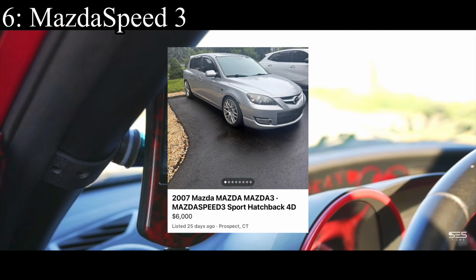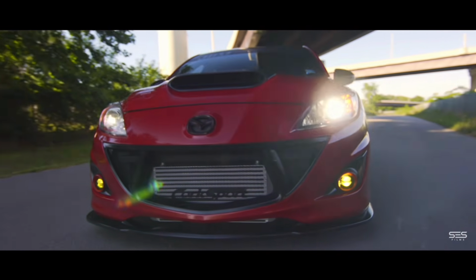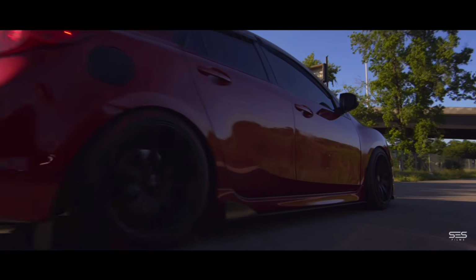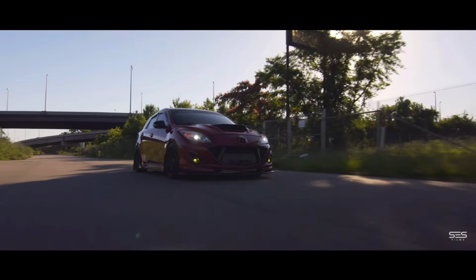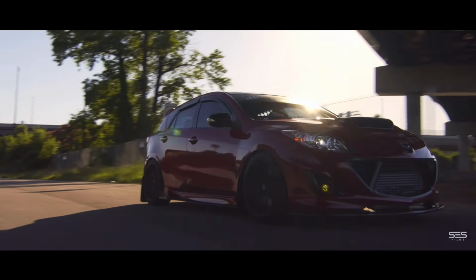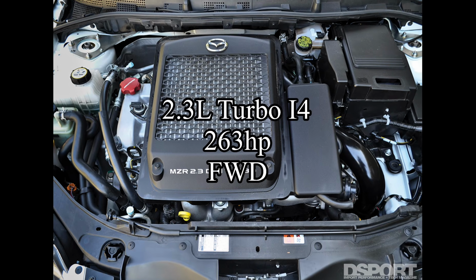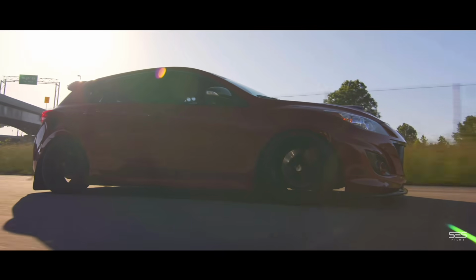And coming in at number 6, the hot hatch boys are going to be happy with this one, the Mazda Speed 3. There are 2 generations of the Mazda Speed 3, and they're very, very similar, to be fair. So no matter which one you get, they don't look the same, but performance-wise, they're very similar. And no matter which one you get, you can find them under $7,000, and they're really cool little enthusiast hatchbacks. They come with a 2.3 liter turbocharged inline-4, making 263 horsepower, and they are front-wheel drive.